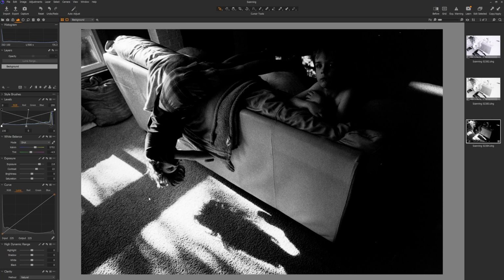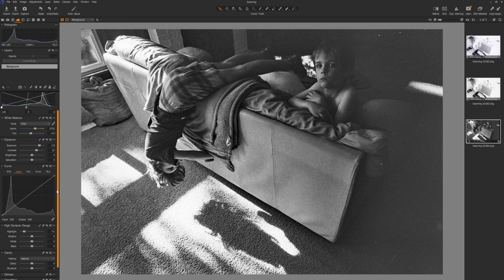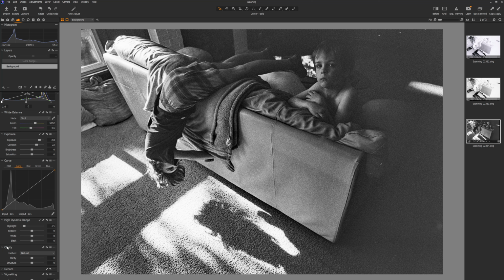And then I'm going to say, but I want to lift my shadows so that I can see my sun. And I'm going to come in here and just lift my shadows. And now I'm going to say, oh, you know what? I want more clarity. And I've burned out my highlights, so let's bring those back in.